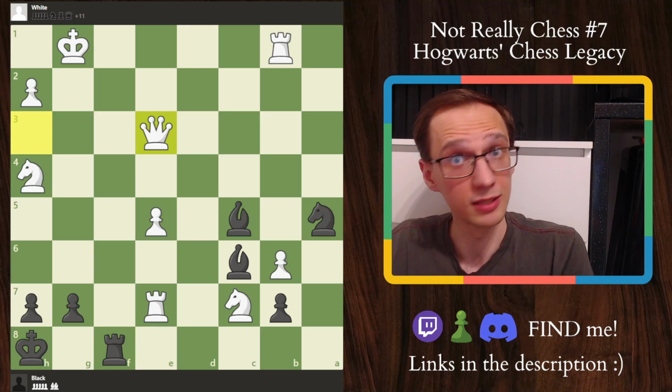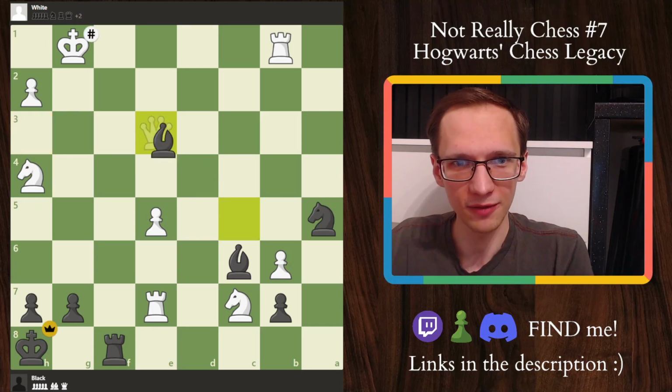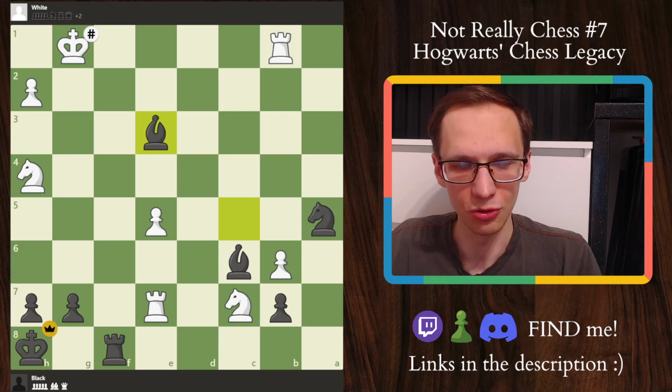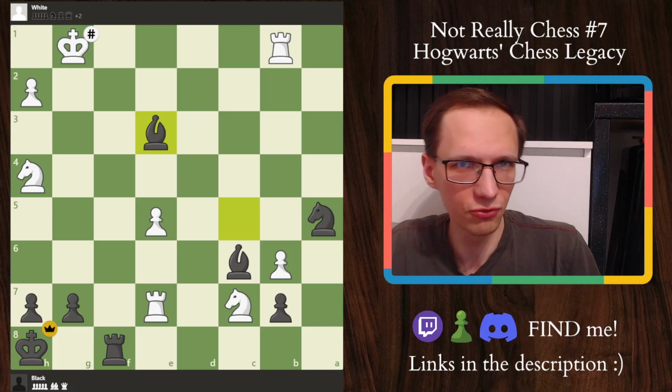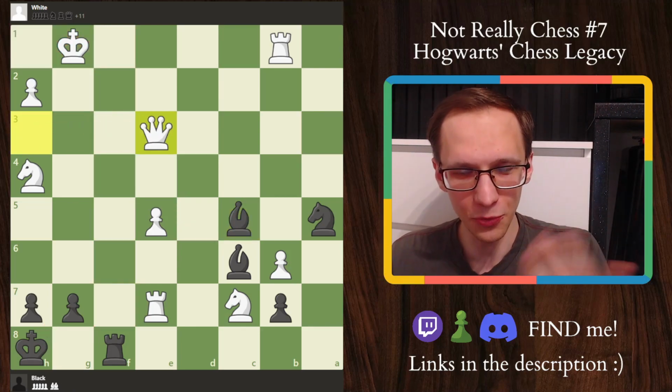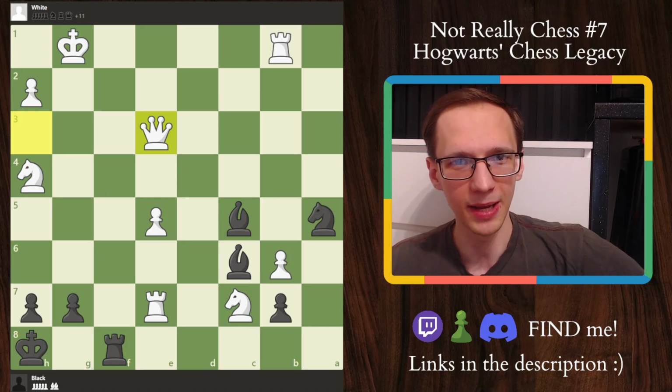Yes, it's checkmate for real this time after the next move, but this is another example how this position got really trimmed down for really little reason. You bloody arrogant prat, Harry, it's not checkmate yet, the queen can block. No wonder Ron is way better than you at chess.